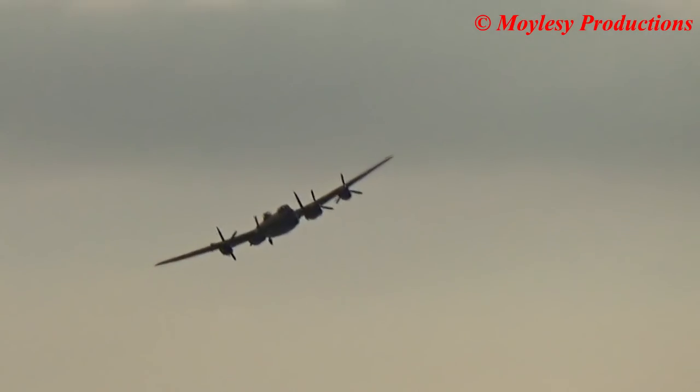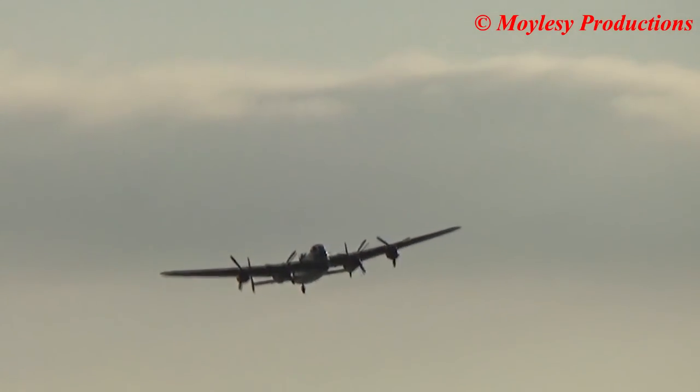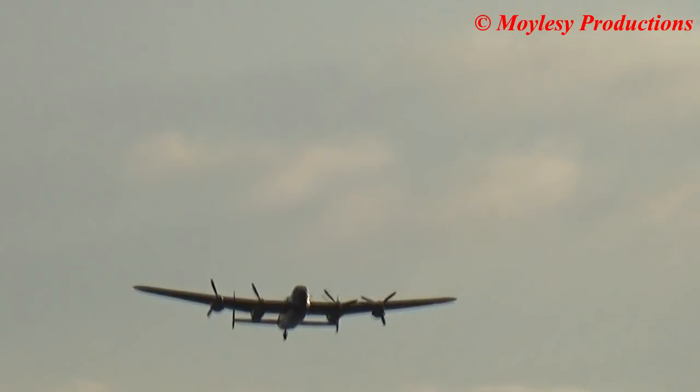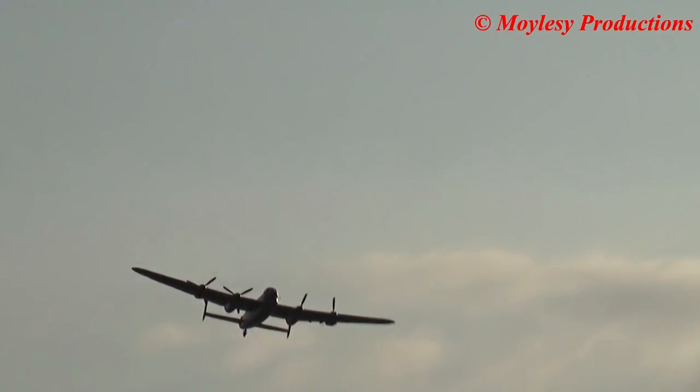First flight was not far from here in Woodford in Manchester on the 9th of January 1941. And the first production Lancaster flew later that year in October, with number 44 squadron receiving the first one at Waddington on Christmas Eve that year.